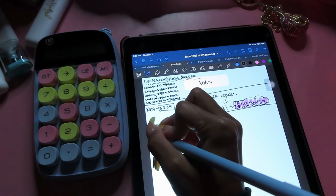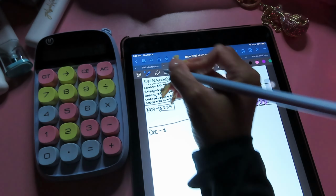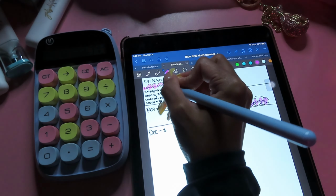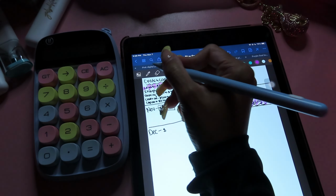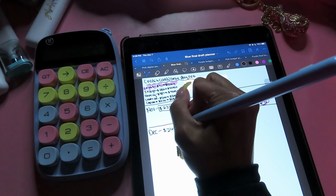So perfect. So starting December, we no longer have to pay that $10 minimum. So we're going to go ahead and add that $10 back into our cash surplus, which is going to be $244.